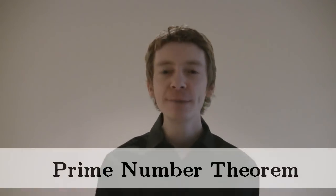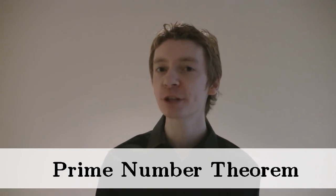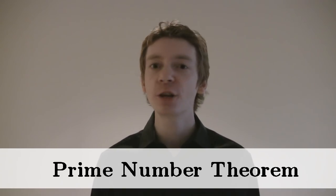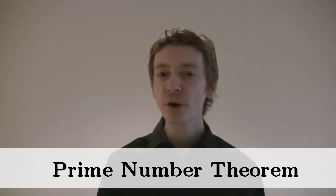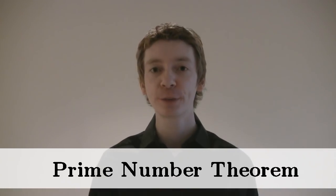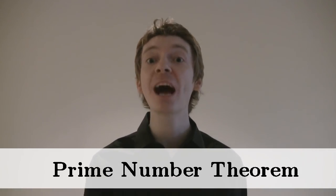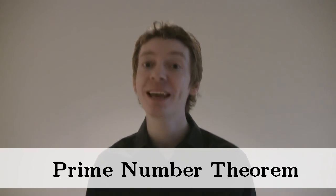But if you want it, the too long did not watch version is the prime number theorem. The prime number theorem approximates how many primes there are less than a given value x. Now it is an approximation, it's not the true value. There is going to be a difference from the true value, an error. Now the Riemann hypothesis will tell you how big that error term is.